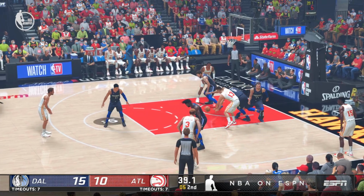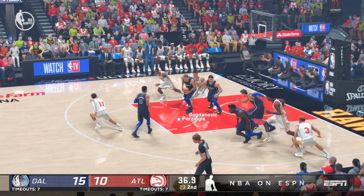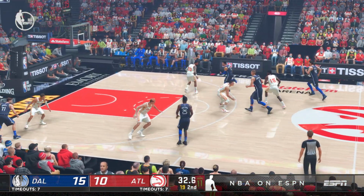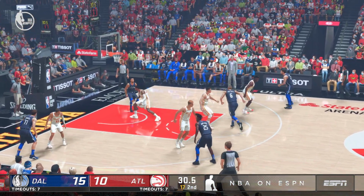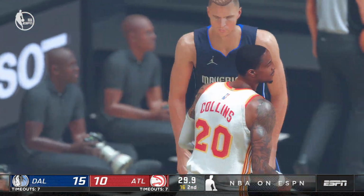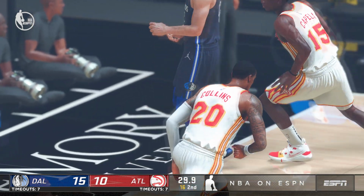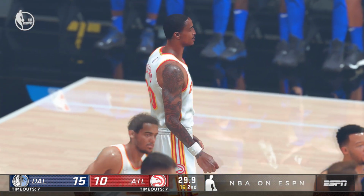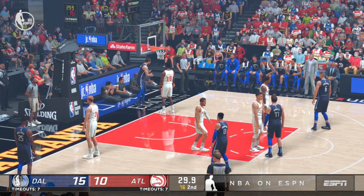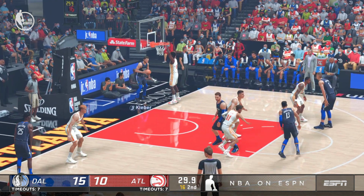Clock at 6. Poked away. And oh, what a play. He just palms the block. To the inside. And that'll be Dallas as it goes out of bounds. Mavericks retain possession. And he made the right read on that play, but just couldn't secure the steal. You know, fellas, 1 second quicker, and that's going the other way.